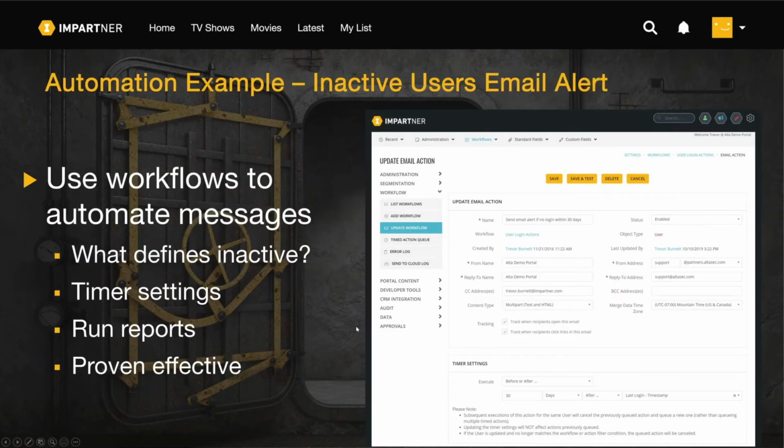All right, so you can use workflows to automate messages, for example, to the inactive partners, to try to keep them engaged and aware of all the latest information, like I mentioned. So first, you need to decide what defines inactive to you. Is it no login, haven't accessed or downloaded an asset for a while, no deal reg, whatever it may be in the last however many days? Most commonly, the main metric is portal login, since that's the main way that everything else is accessed. So it's the base case there.